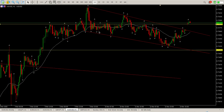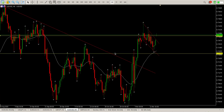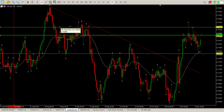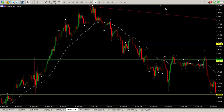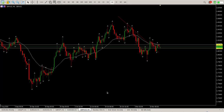That validates this flag. Okay, so that would give us a fairly good risk to reward, at least to start with. And you see there's a lot of congestion here, but at least to start with, looking for 0.73269. Okay, so that's that. Wouldn't want to jump in at the moment. Wait for the pullback and then get in on this one. Long it is.